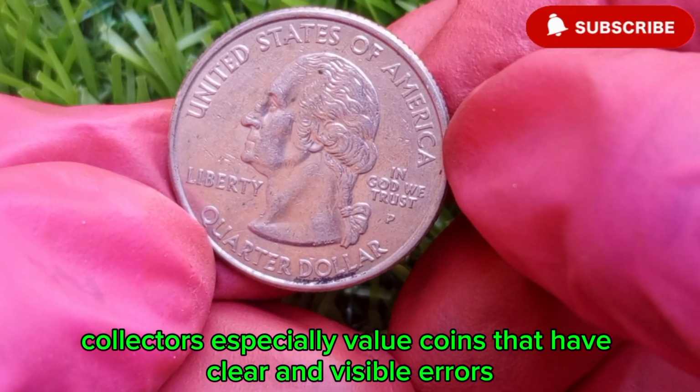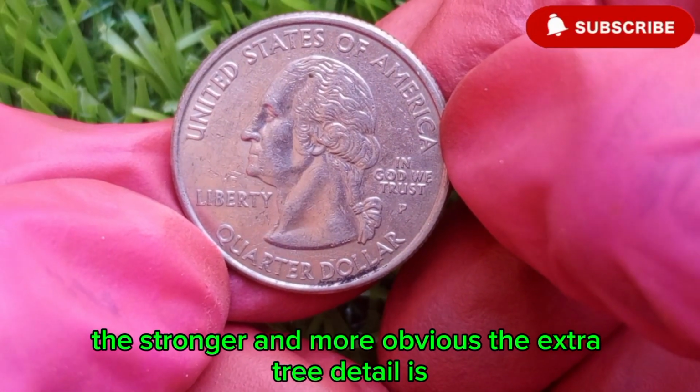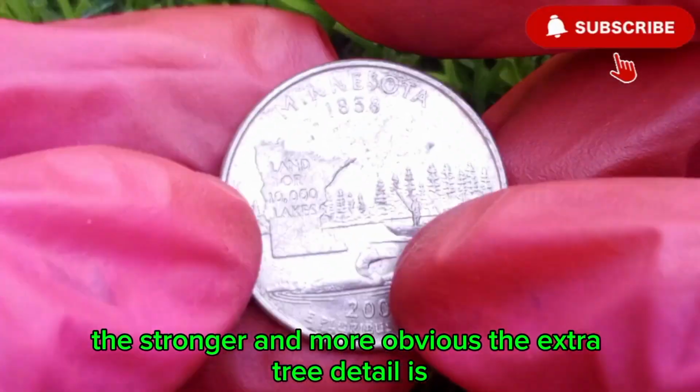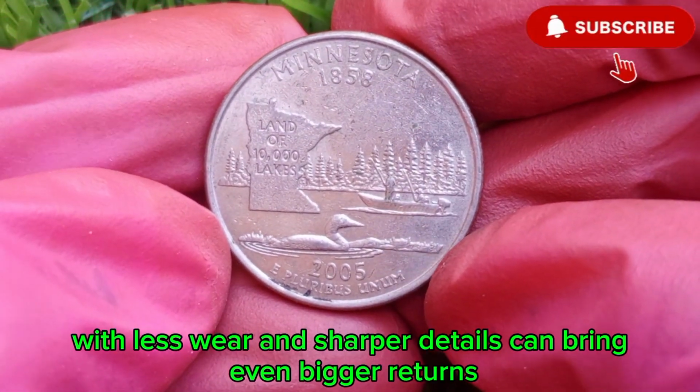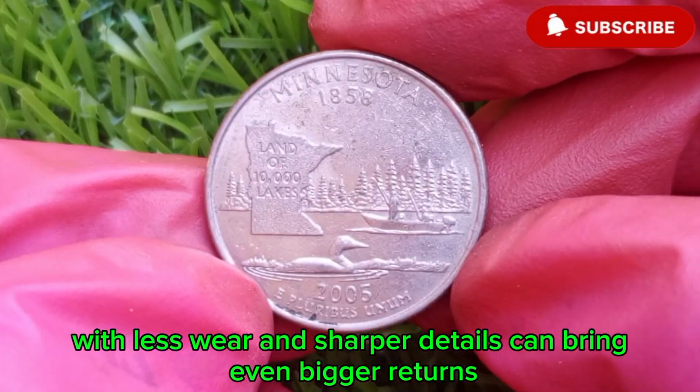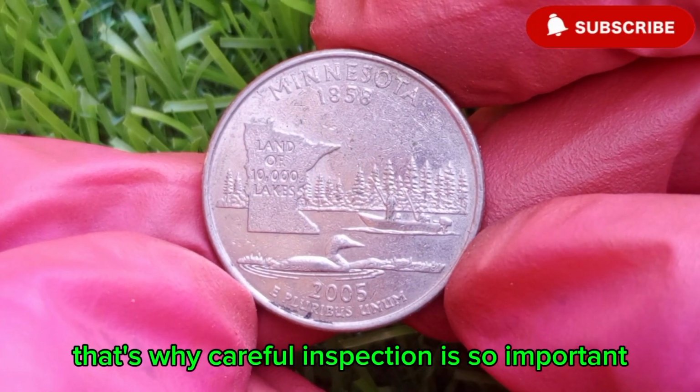Collectors especially value coins that have clear and visible errors. The stronger and more obvious the extra tree detail is, the higher the price it can command. Coins in better condition with less wear and sharper details can bring even bigger returns. That's why careful inspection is so important.